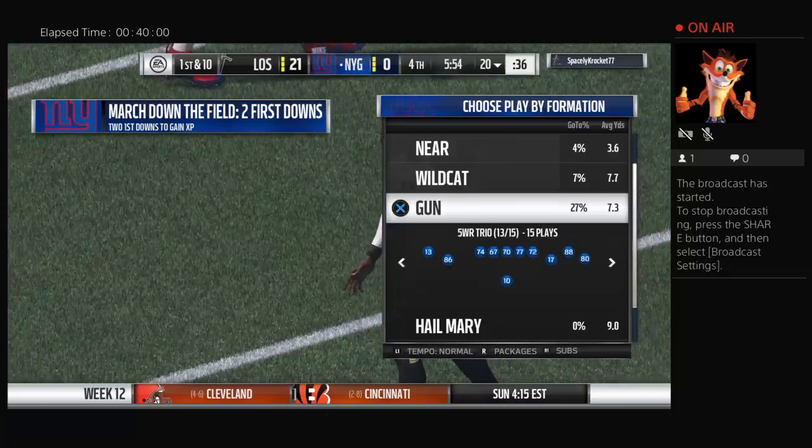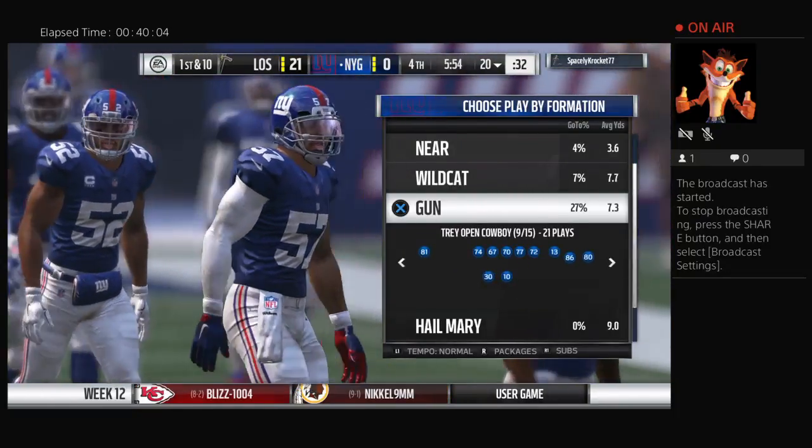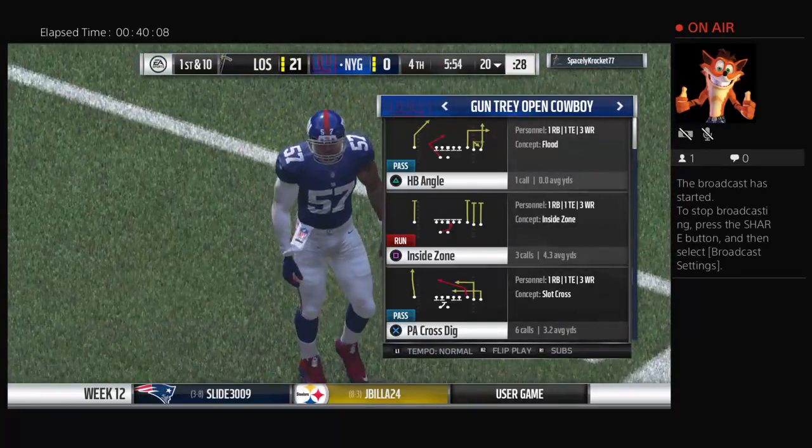And New York set to take the field. And still no points on the scoreboard. You're coming off of the 3-and-out. They're just looking for anything to grab onto right now, aren't they?